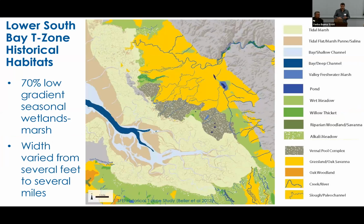And historically in the lower South San Francisco Bay, the historical transition zone, as shown here by SFEI, was quite broad and diverse. In some places it was miles wide. So the tidal marsh is sort of this color, and the transition zone space are these other colors. You can imagine in that kind of a landscape with sea level rise, marshes can migrate and move upslope, and there's a large space to accommodate that change.